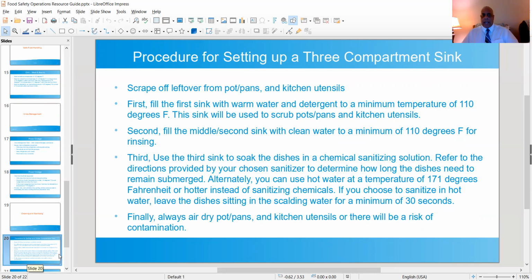Now, when you want to utilize your sink, you have to set it up. So first, you fill the sink with warm water and detergent to a minimum temperature of 110 degrees Fahrenheit. Again, fill the first sink with water and detergent or soap to a minimum temperature of 110 degrees Fahrenheit, because this sink will be used to scrub pots and pans and kitchen utensils. Second, you fill up the middle or the second sink with clean water to a minimum temperature of 110 degrees for rinsing.